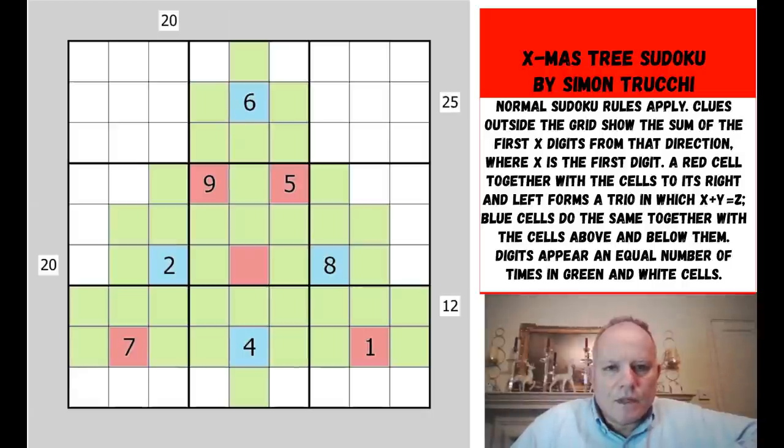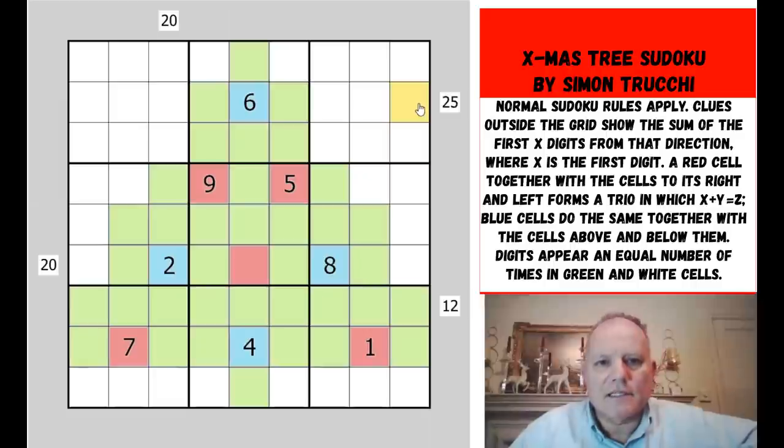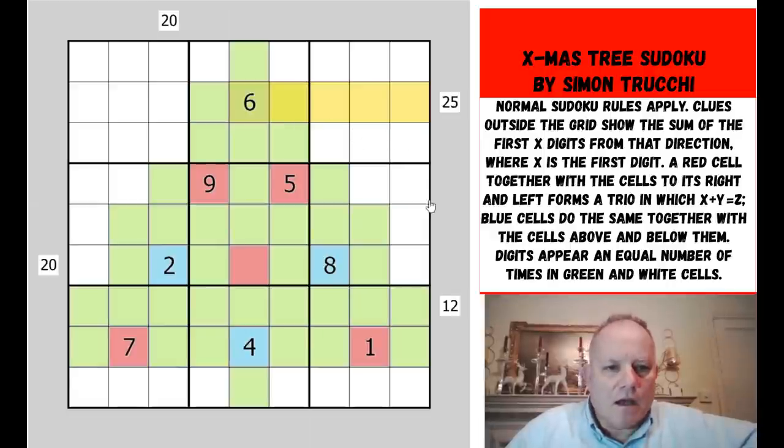Now, those are X sum clues, as I say. That means that the first cell they see from that direction is considered X, and the number outside the grid is the sum of the first X cells from that direction, including the X. So if this was a 5, those 5 cells would add up to 25.